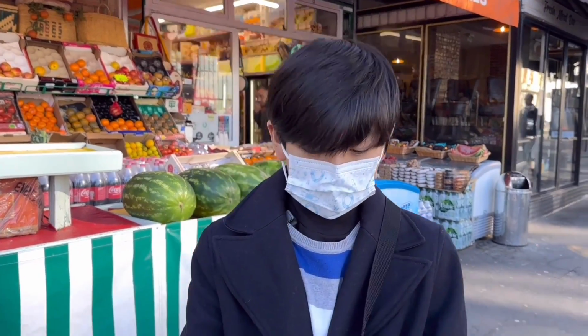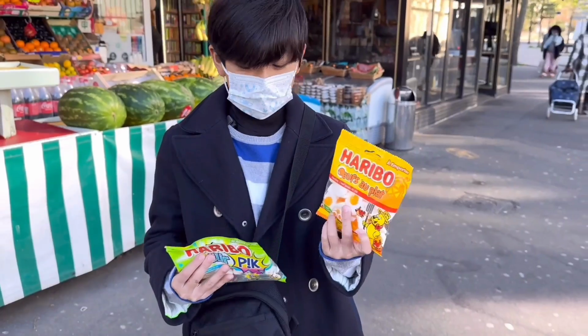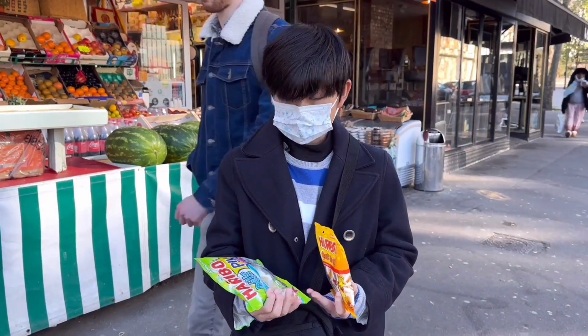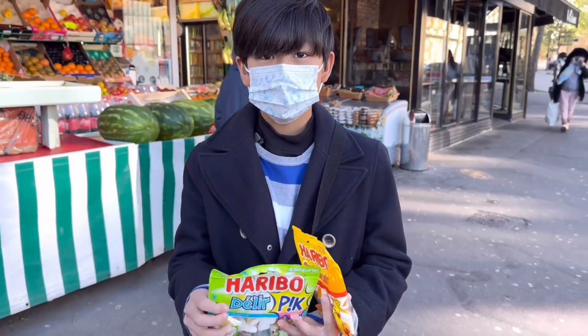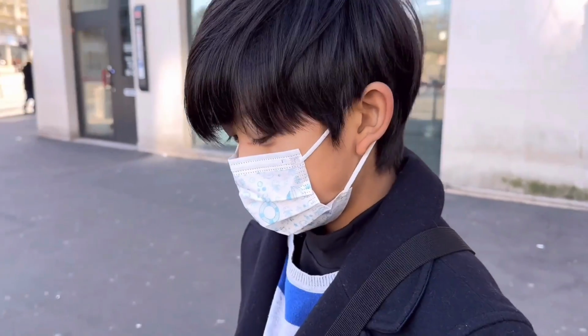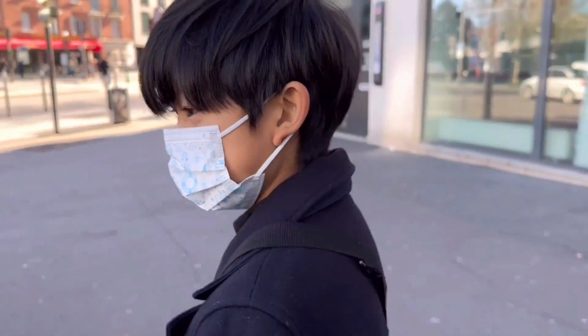Okay, so we have this egg candy and this sweet sugar shark candy. And we'll be eating them and giving you some reviews.